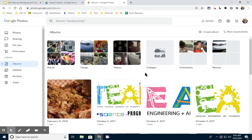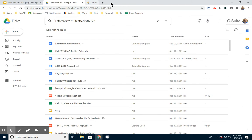And I can create my own photo groupings. I'm not going to get into Google Photos too much, but just know that if I'm looking for a photo or video, that's where I want to go to search for that.